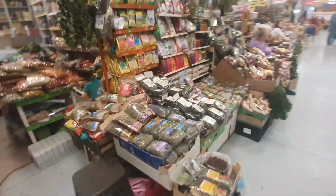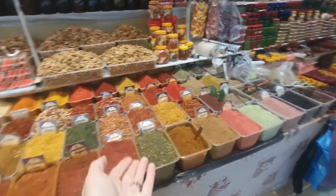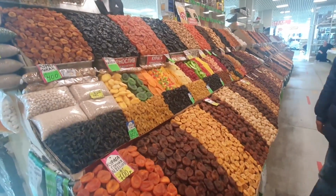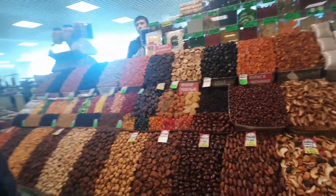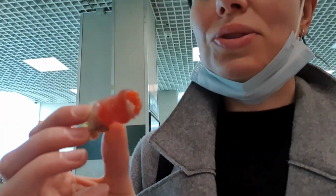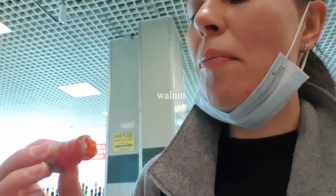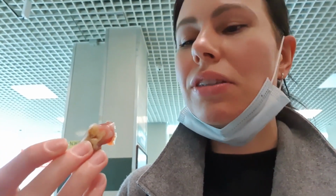Pomegranate juice here, freshly squeezed, that's churchkhela. Oh man. And preservatives, different spices. It's a dried fruit, really different kinds. See? How do they do it? What do you want? I wonder if I can pay by card. Churchkhela. That's cherry and this dried juice of white grapes. It's really very good.